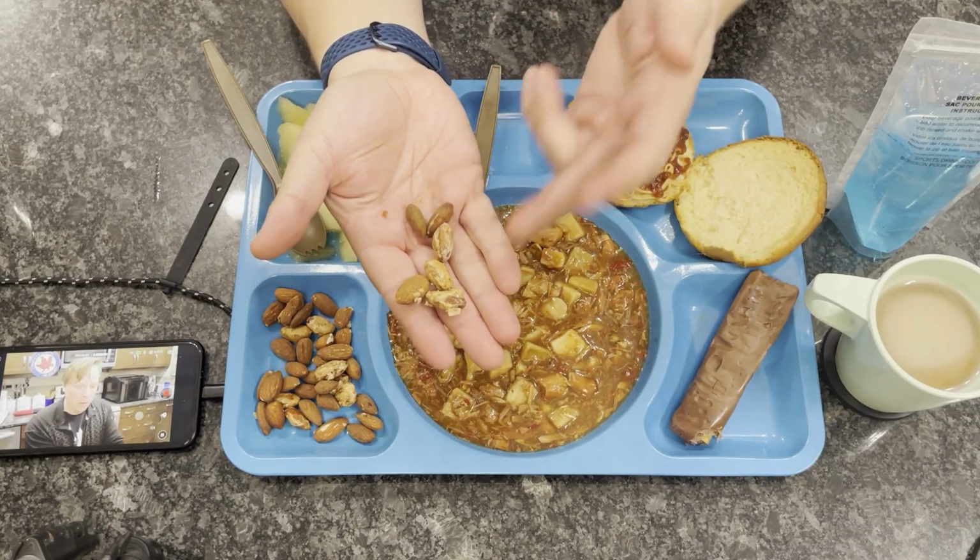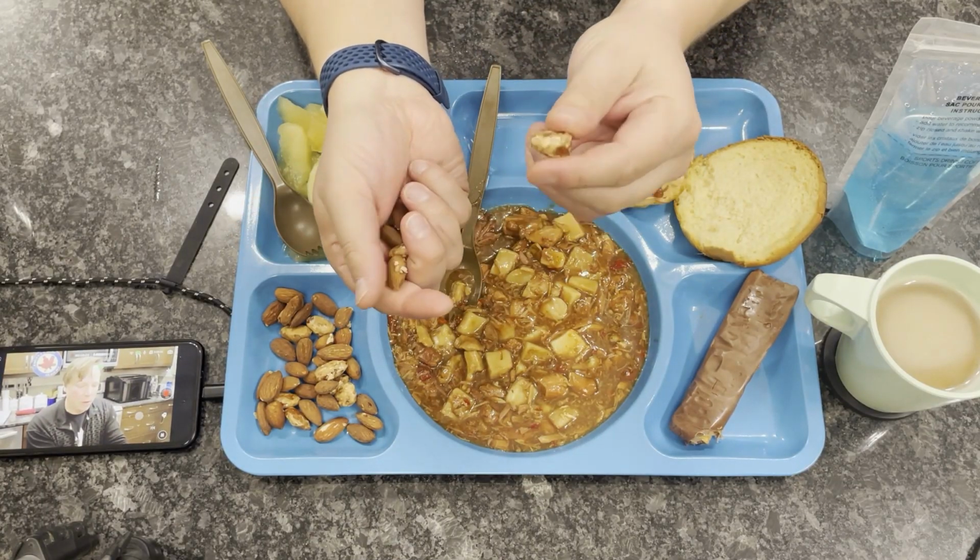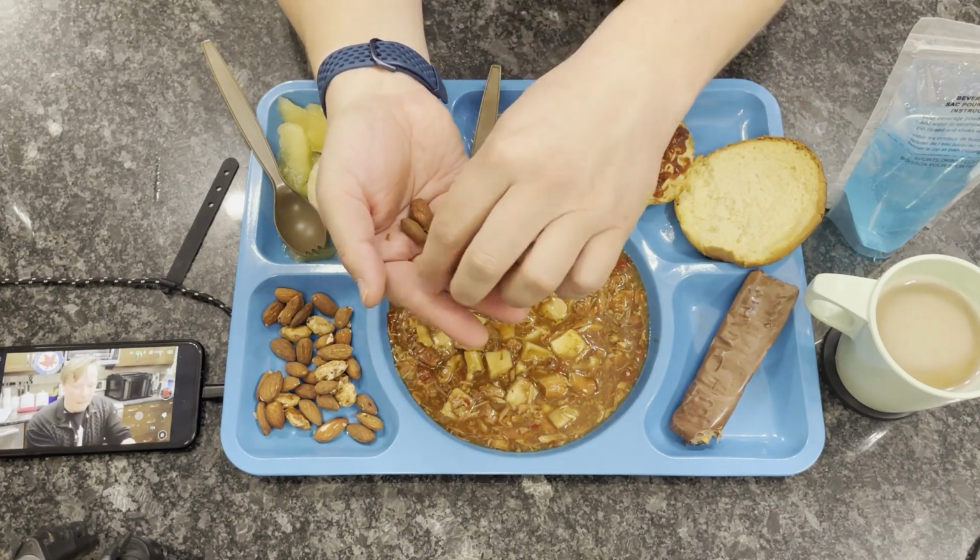So we got our almonds with that nice candy coating on it. I love them. This is candy. This is delicious. How can you hate it? You love almonds, you love sugar.